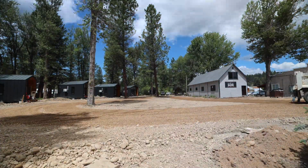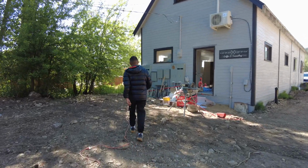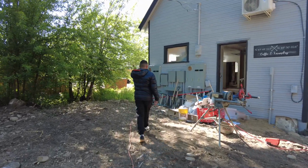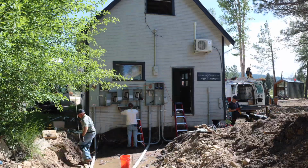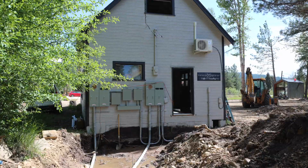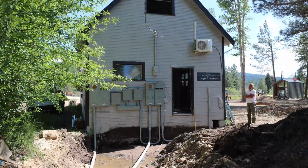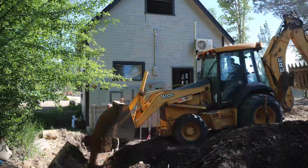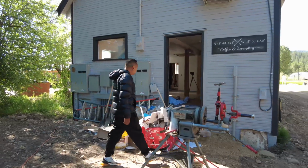The whole back of this wall was empty as of a week ago. As you can see, they started putting in all the boxes, all the meters. We've got 2 400 amp boxes here that'll feed the whole place. Since we had to do new electrics because they wouldn't allow for wire from poles, we are completely underground, but all of this had to go in, super expensive. And we are almost done with that.